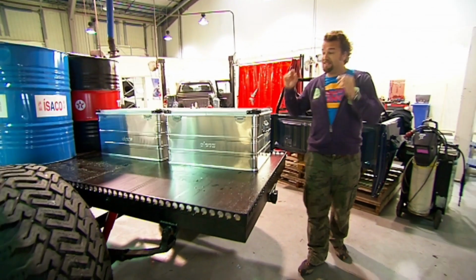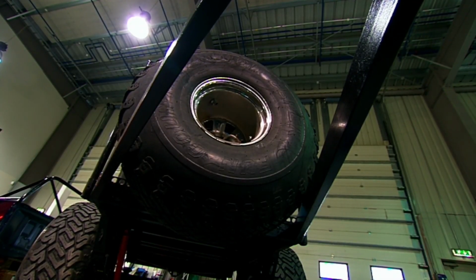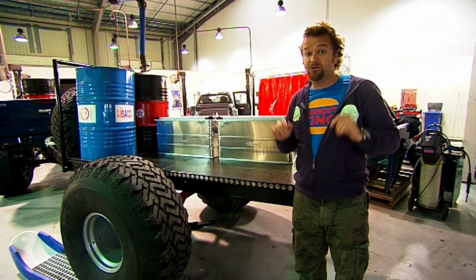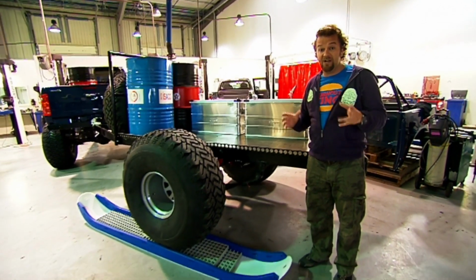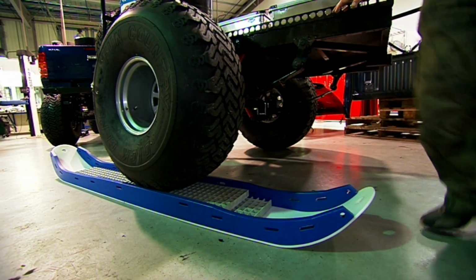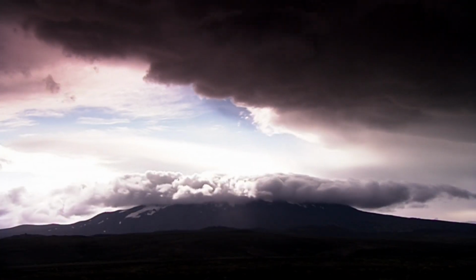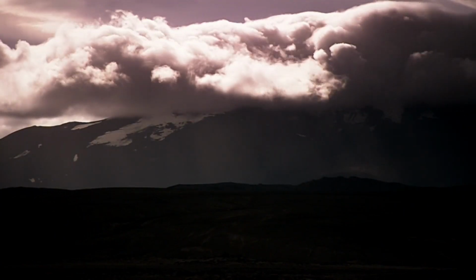Hence, they've invented this. It's an off-road snow trailer. It looks fairly simple, but it's got the same suspension, wheels and tyres as the truck. But also, when it gets really serious and they really need to spread the weight, they've got these huge skis for the trailer. This is one serious rig. Sadly, they haven't asked me along on that particular trip.